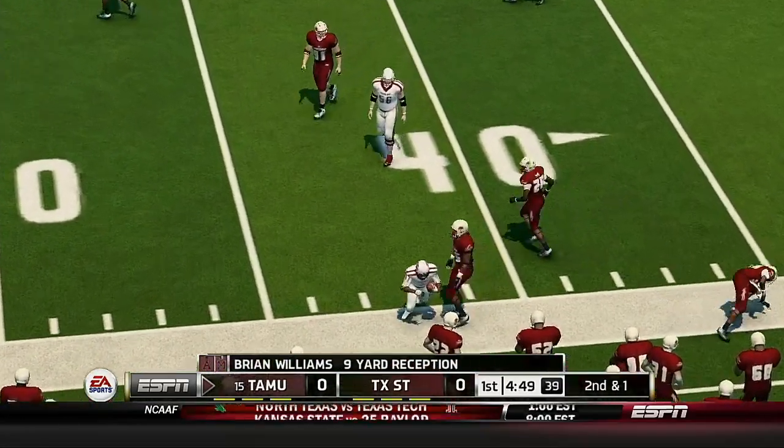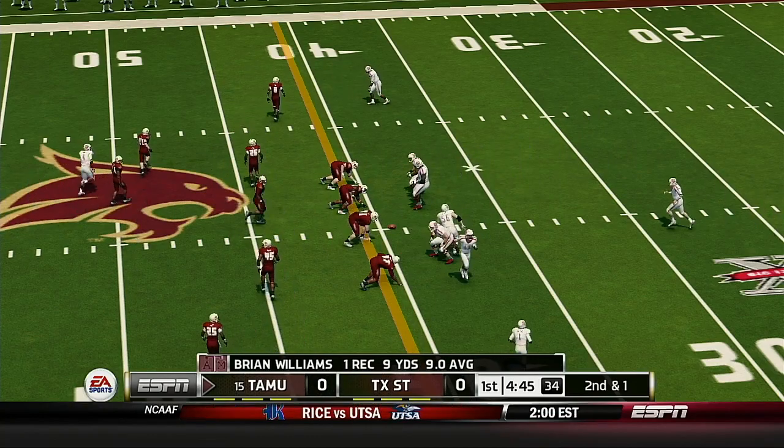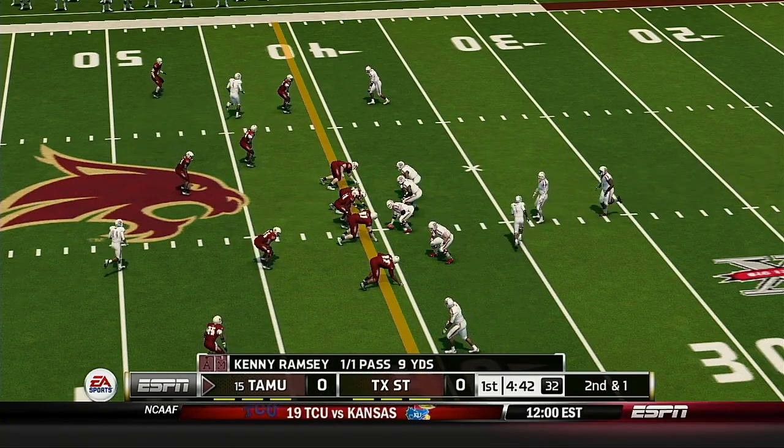There's the strike complete. Brought down right around the 40. So they pick up quite a few yards on that play, Kirk. Well, that was an excellent route, and he did a great job of holding on to the football.